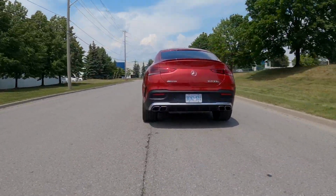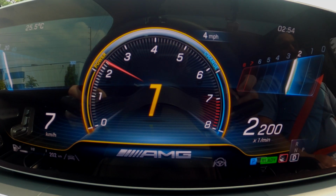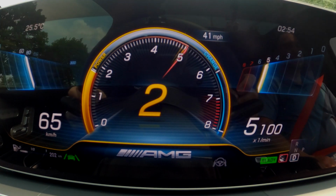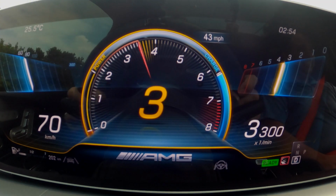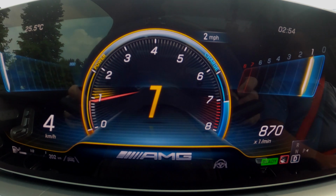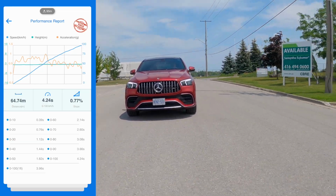I like it a lot. It's fast, okay? We measured 0 to 100 in 4.2, and that was even without launch control, because launch control didn't want to turn on. It's still very fast, though. I'm sure it can do better. It does have a little bit of a bouncy ride.